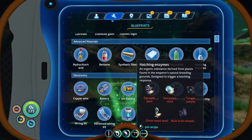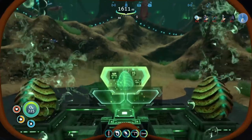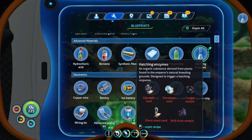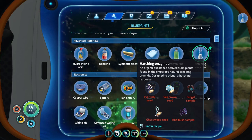Hatching enzymes. Eye stalk, fungal sample, ghost breed. Alright, so eye stalk, sea crown. We have sea crown at base. Fungal sample. Bush bulb. I think we have all this at base.